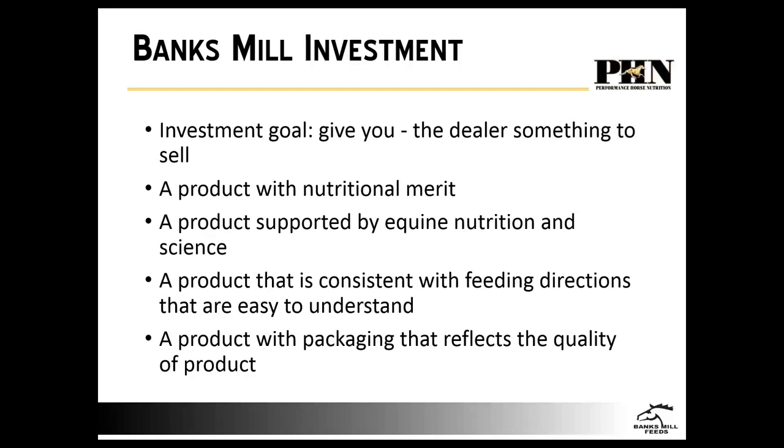So I just want to touch on the investment. I always think that when a company, one of our clients, partners with Performance Horse Nutrition, they're making an investment. Their investment is to give you, the customers and the dealers, a quality product for the dealers to sell or quality products for customers to use with their horses. We're putting together products with nutritional merit. Every single product, every single new technology we bring to the table for any of our clients is backed and supported by science in horses.